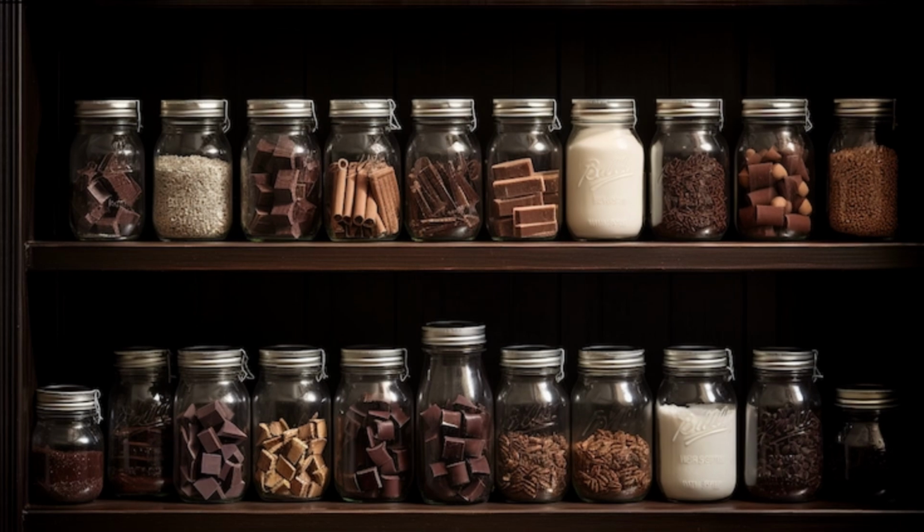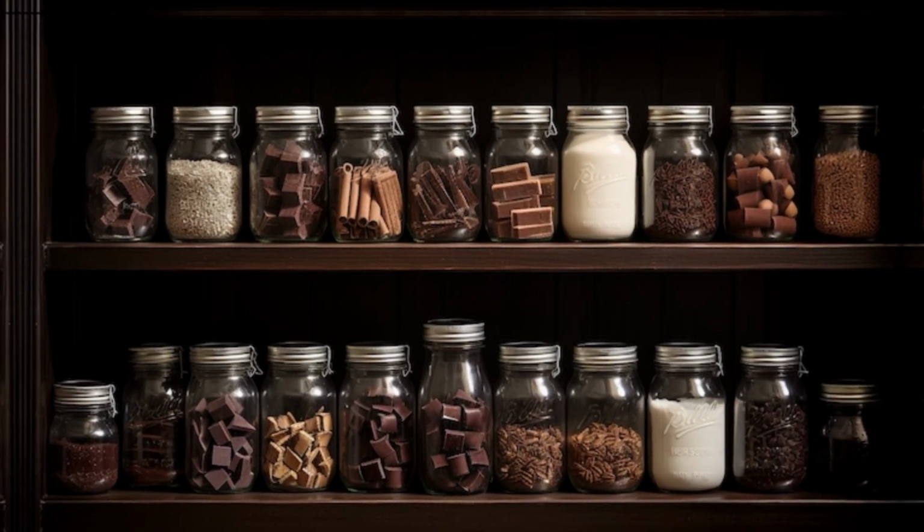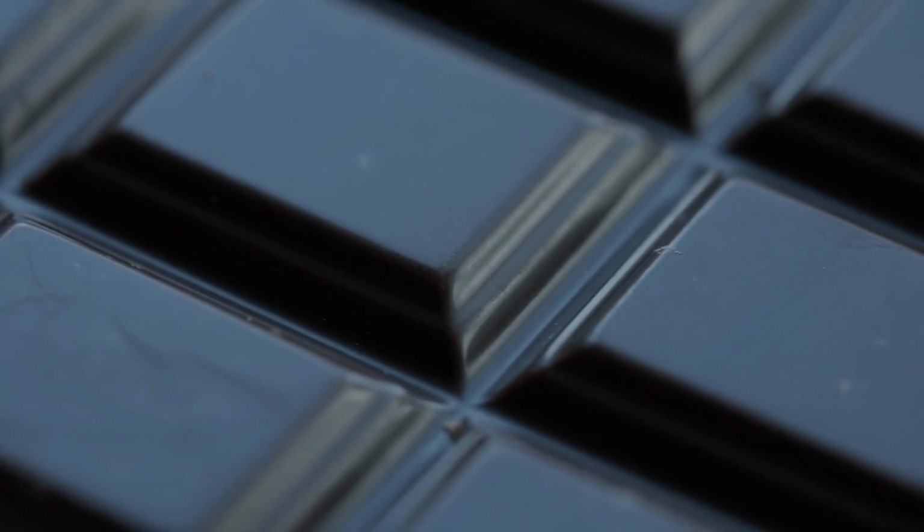Vacuum seal your chocolate bars with a silica gel packet. Store them at exactly 65 degrees Fahrenheit, and they'll last way longer than the expiration date suggests. Dark chocolate lovers, you hit the jackpot. It can last up to 2 years when stored right.